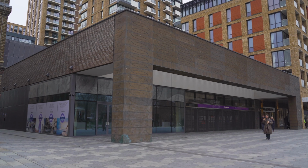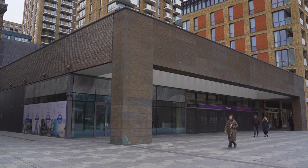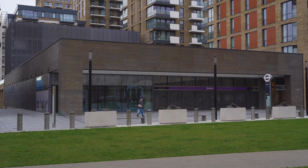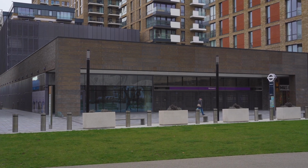The station itself completes the eastern side of that square. So it's a very important building. And while it's small, the portal has a clear span of about 27 meters. And that monumental scale gives the station its kind of presence, because it's competing with some very big buildings, all this new housing on the side.